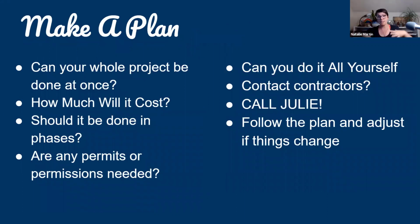This is a whole lot of words, but these are things that I think about when I'm thinking about a project. Can it be all done at once? Is it a 1-day project? Is it a 2-weekend project? What's our timeline going to look like? Big, important thing: how much will it cost? Do you have to budget for it? Is it a low cost, high labor thing? Think about how much you want to spend, or if that's not an issue, then just picking out the products.